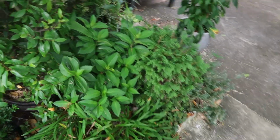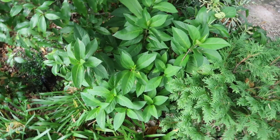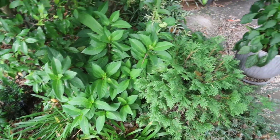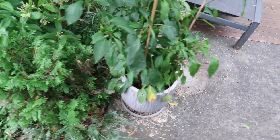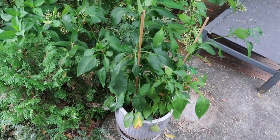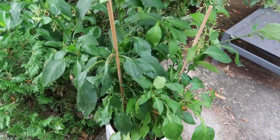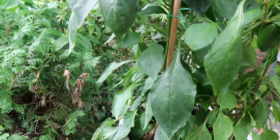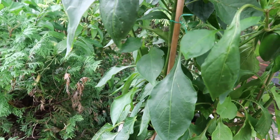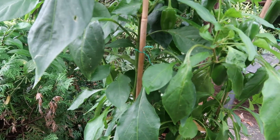And then just heading through, the lace hydrangea is doing really well. Very, very excited for that to bloom again. And the winner of my garden, I feel, at the moment, is this fella. He's just doing the most. This is the snack capsicum bush.